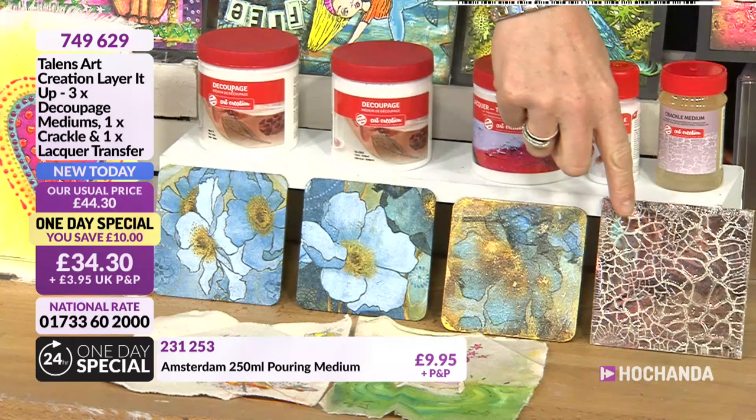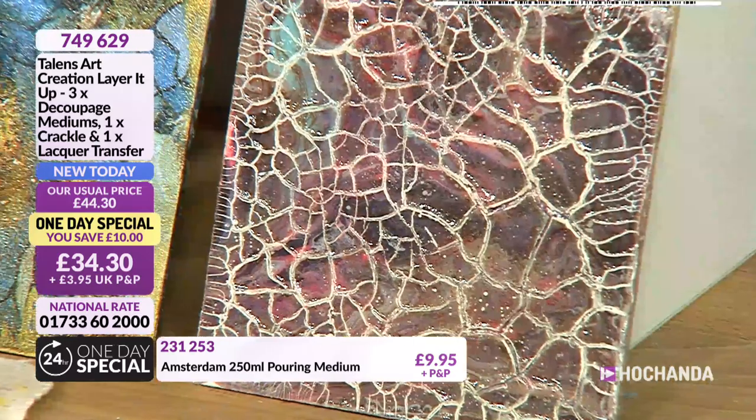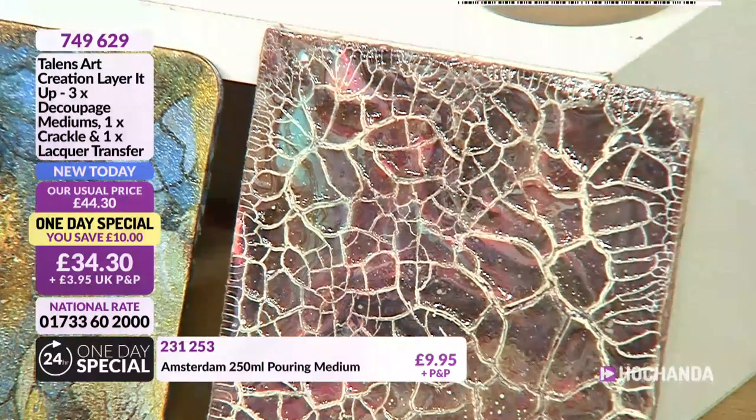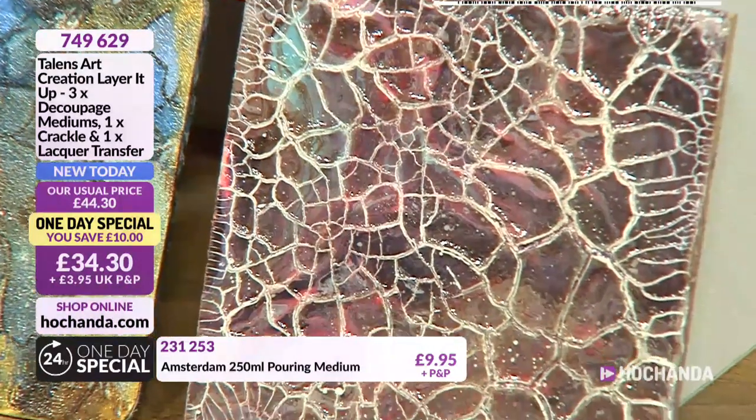We've got this great crackle effect. Oh yeah, effortless to get that. Really like that. And she's glossed over it as well. So you can use them, they're not just one. Each one of them works with the other one and with the other one, so they're interchangeable with the pouring, you name it.